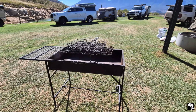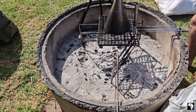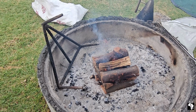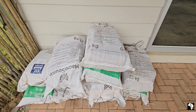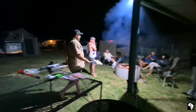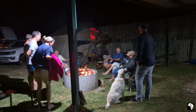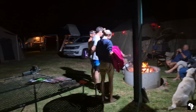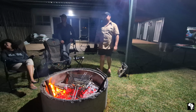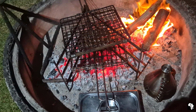Outside you also have 2 braai options. One is a raised steel braai and the other one is a fire pit. And it wasn't long before we got the fire started with the firewood that we pre-ordered from the camp. And then we all settled in next to the fire and enjoyed our first night at Kraalskloof. And after a great braai and enjoying some delicious food, it was time to call it a night and head to bed.